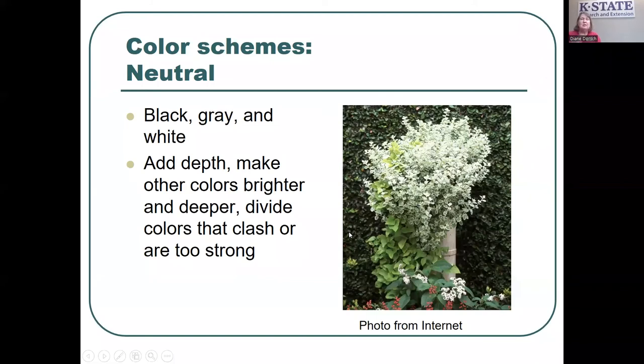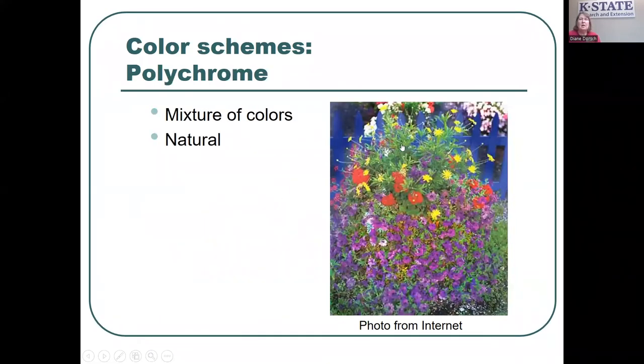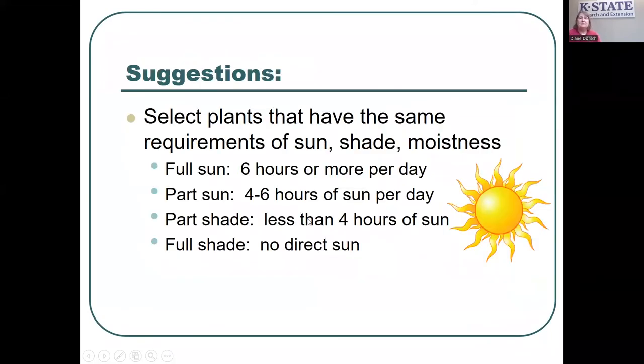Some people like to have neutral colors, all of one color, so all white flowers on there. Some people have even a white garden, they'll call it a moon garden. And then some people like the wild, everything that goes in there that goes. And so what you need to do is do what you love and love what you do and enjoy it.